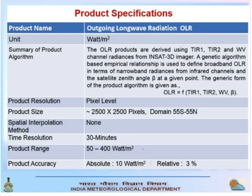So the first product is outgoing longwave radiation. Its unit is watt per meter square. The OLR product is derived using the thermal infrared 1, thermal infrared 2 and water vapor channel radiances from INSAT-3D images. A genetic algorithm based empirical relation is used to define the broadband OLR in terms of the narrowband radiances from the infrared channels and the satellite zenith angle beta at a given point. The generic form of the product algorithm is given.